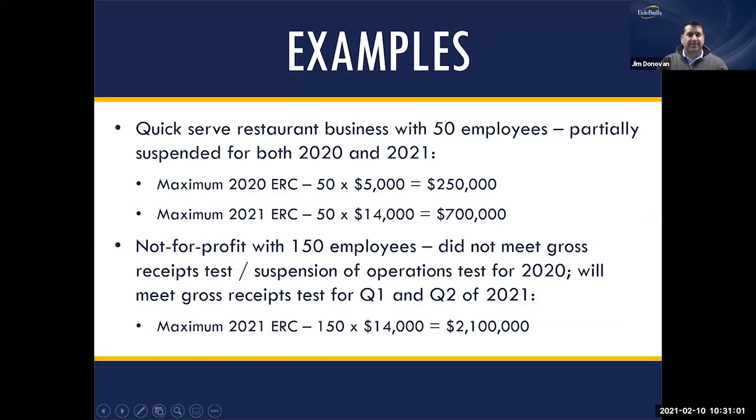So Joe laid out, hey, what are the kinds of costs we can pull in for the ERC? So I'll walk through a couple of examples. And in these examples, we're going to assume that we can hit the max per employee, so that $10,000 wage amount, including health plan expenses. But just to show you the impact or the value of the credit, right? So, in example one, we have a quick serve restaurant that has 50 employees. And basically, they were partially suspended for both 20 and 21, and we're finding that to certainly be the case.